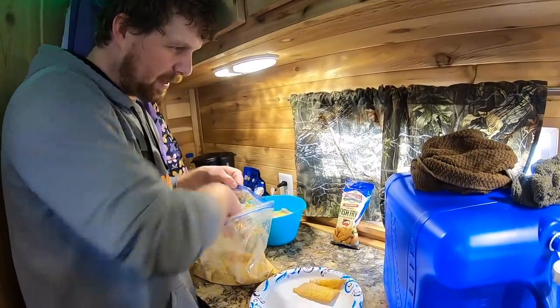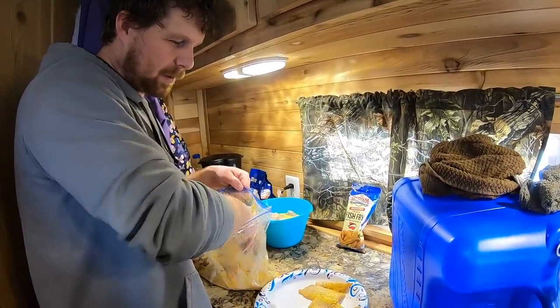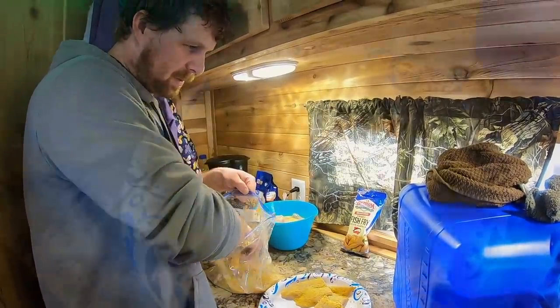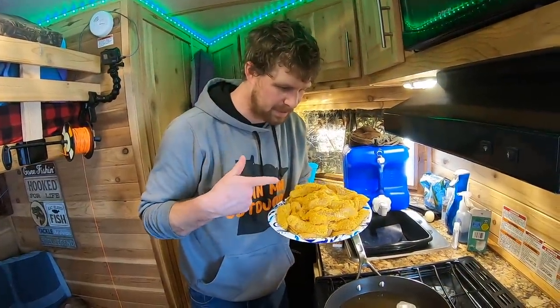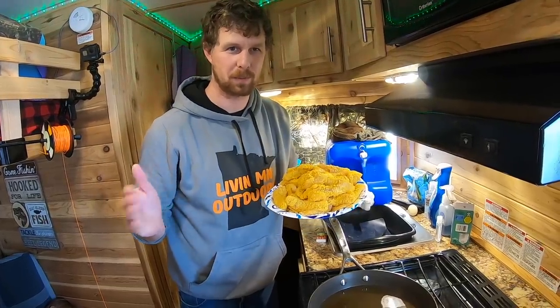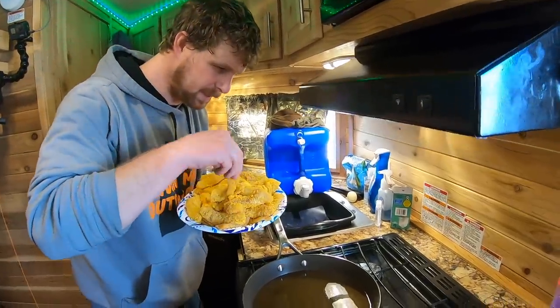We'll lay them out on a plate. Then we're gonna do the same thing until we get all of our fillets coated, and then we will throw them in the oil. All right, guys, so we got our fillets battered up here. Now, this seems like a ton, but we do have people coming over from other fish houses to eat with us. So let's get these dropped in and get them going.